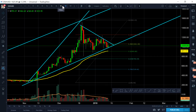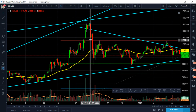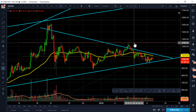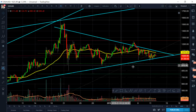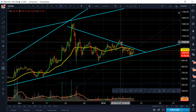But another thing that I am worried about is that I do count 5 waves here. 1, 2, 3, 4, and 5, right? So that's A definitely to me. And B is really, really long over here, right? But what if this was B and that was C right here? And then that's an X that failed, right? And now we're about to make an X that failed.